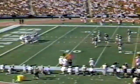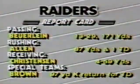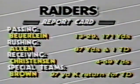The 7 people in the defense as a zone, and that's exactly what they're going to do out there. There's no sense in sending a linebacker. Laufenberg will have to sit back there and try to fit in between. Here's a look at the report card. Beuerlein, Allen, and Christensen and Brown. The Raiders report card.